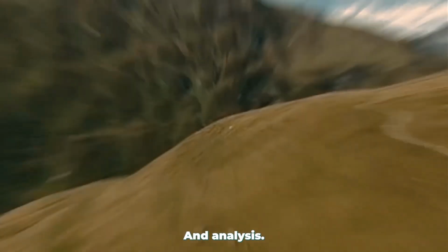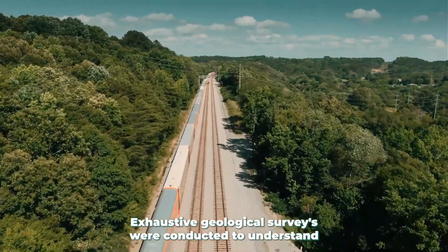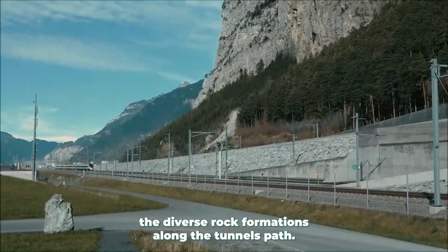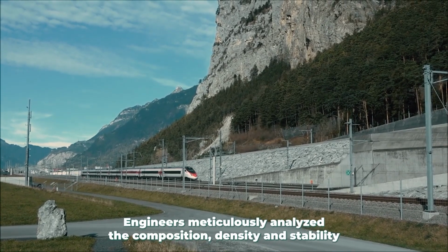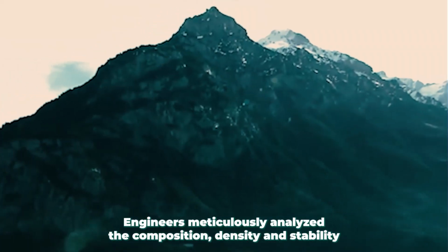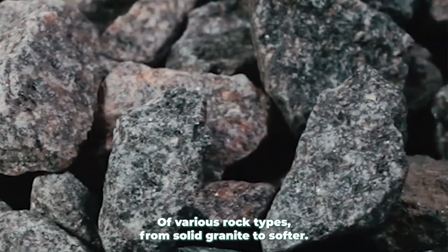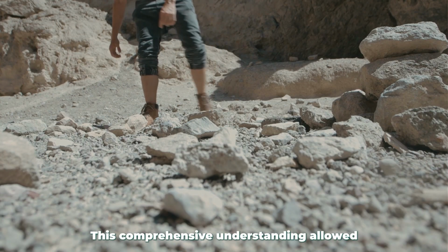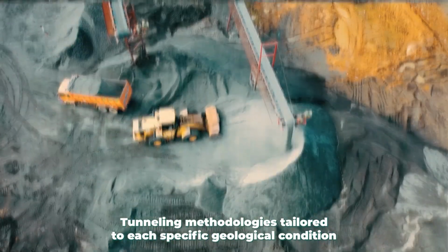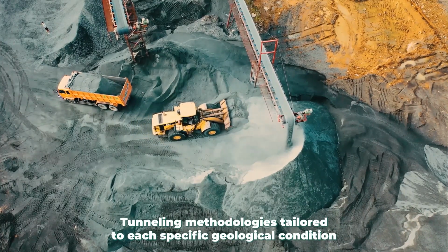Geological surveys and analysis. Before breaking ground, exhaustive geological surveys were conducted to understand the diverse rock formations along the tunnel's path. Engineers meticulously analyzed the composition, density, and stability of various rock types, from solid granite to softer sedimentary layers. This comprehensive understanding allowed for precise tunneling methodologies tailored to each specific geological condition.